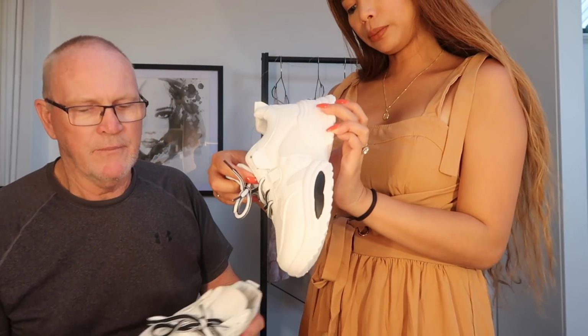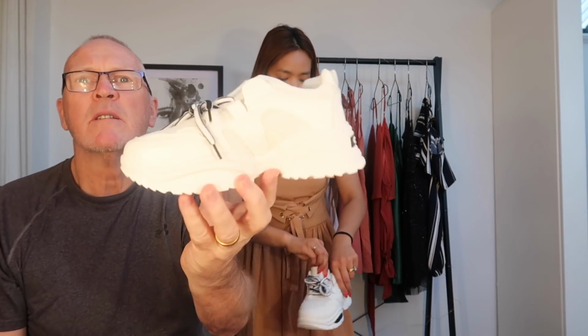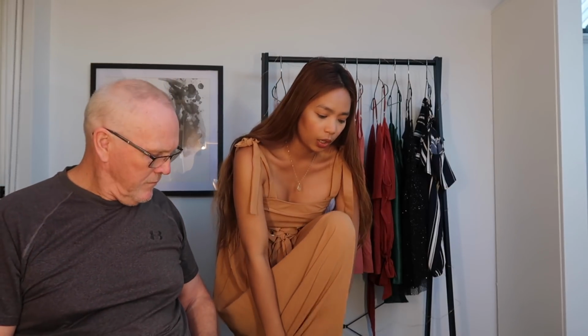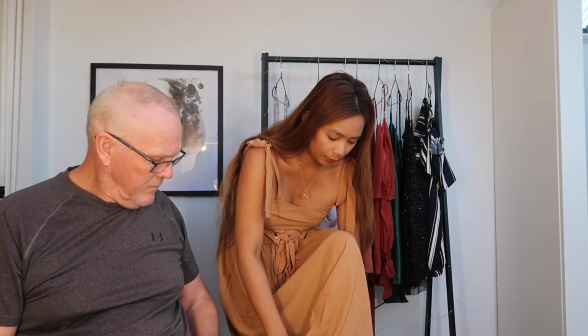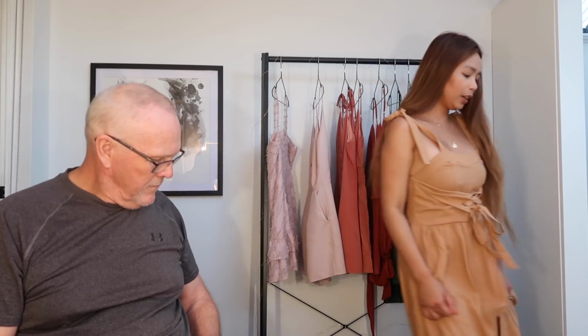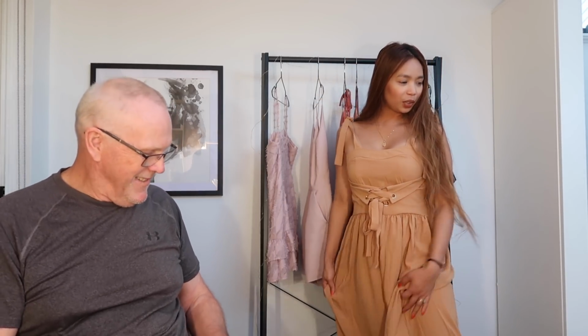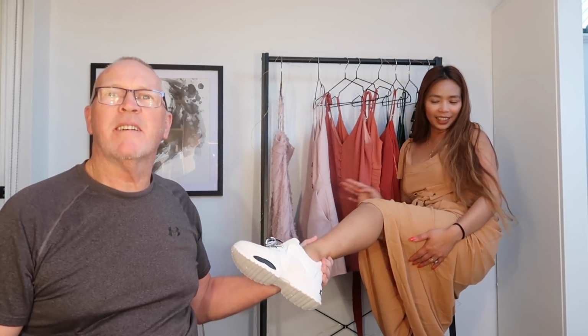CLF. F ba yan? Yung CLF sa likod. Ta-da! I'll put it on. Hindi ko na gagawin yung lace kasi matatagalan pa, nagugutom na. Ay! Cute ba? Not with that dress. Not with the dress. But ang ganda! Ang cute pag naka ano.